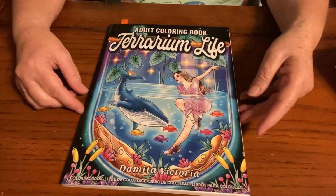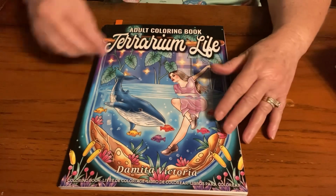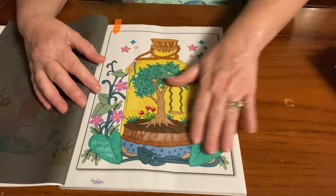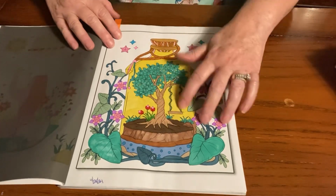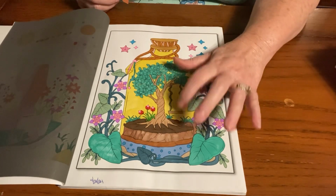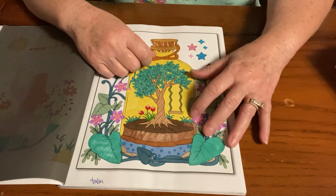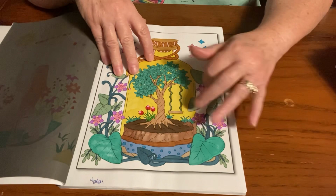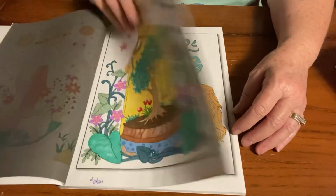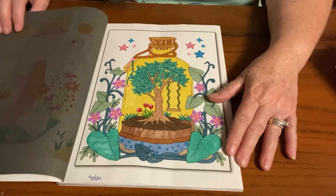All right, here we go with the Terrarium Life by Dimin Victoria. I think I showed this yesterday in one of the collabs for coloring. And so I did this terrarium. And it even has a little swing in there. Maybe that's why I did it for my treasure hunt. Not sure if I use this. Normally I put it there, but I didn't. So this one I've done probably 6 or 8 pages. But it's a fun book, and I need to work out of it more because I really enjoyed it.